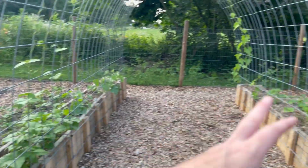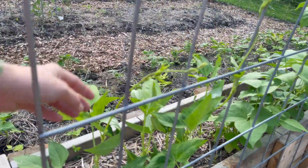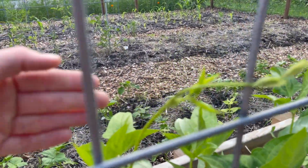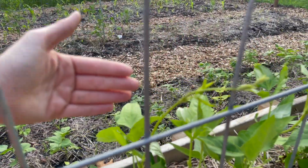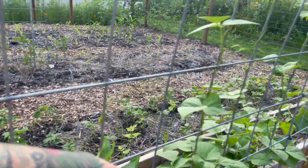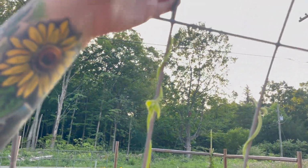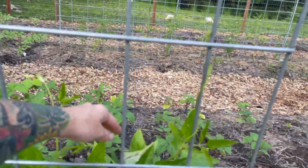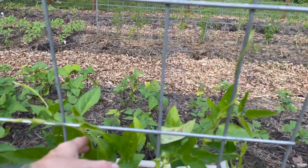Just like these beds, these are mirrored images. We first have some long beans that actually have some pests going on. Doesn't look very good. So there's long beans and then just regular pole beans, which these are really taking off. They're taller than me. Here's this side. The long beans are just starting to climb and attach. We're just going to help them.